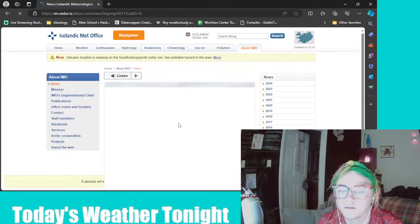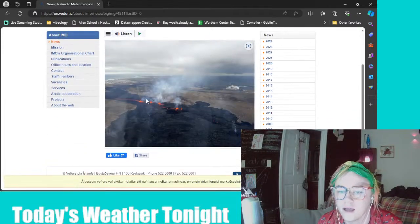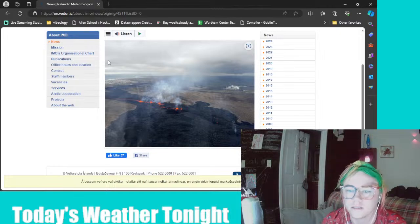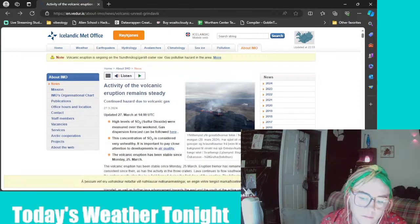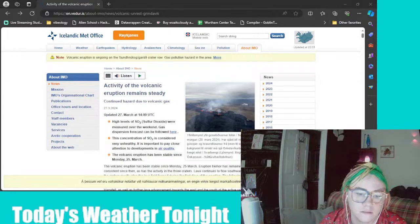Here's another good look at the continued active erupting vents. There's 3 or 4 vents that are still the most active. Let's turn now to our earthquakes.